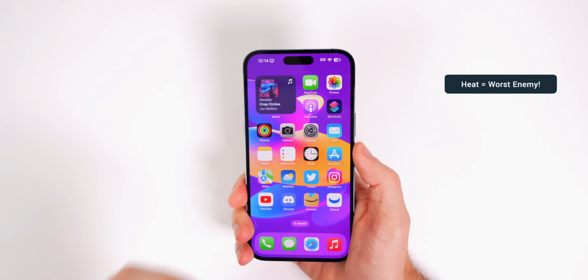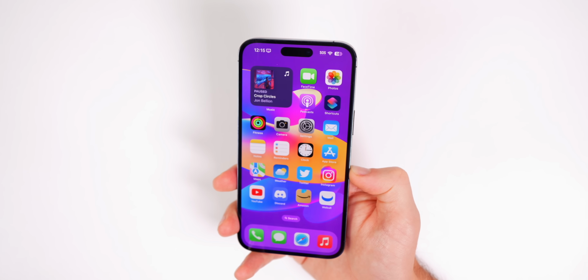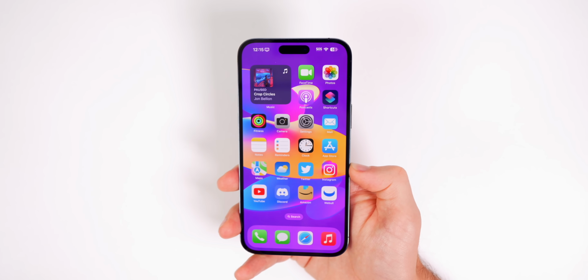Now the next tip is as old as my grandmother, but that is to avoid heat. This is the biggest enemy of lithium ion batteries, which is the battery in your iPhone. And I'm not talking about just outside temperatures. Of course, you do want to reduce your exposure to really hot sunny days with your iPhone just baking in the sun or on the beach. You don't want to have your phone just sitting on the beach right there because it's going to cause your phone to get hot and your battery is going to go from 50 to 0% in like 20 minutes. So you don't want that to happen.